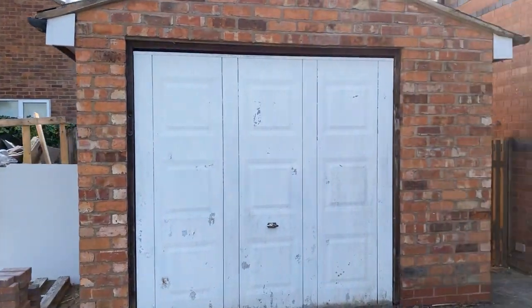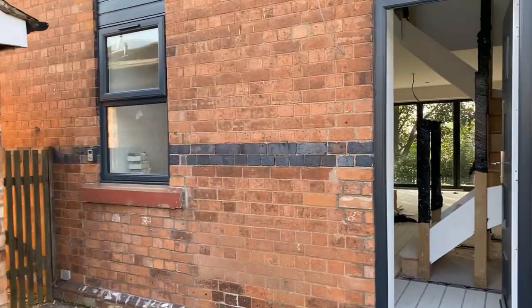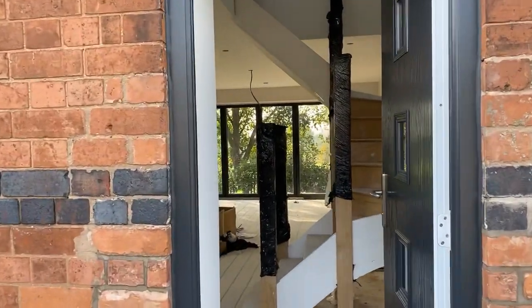Now this is very much a work in progress at the moment, but we're giving you a sneak peek of this fantastic property before it even hits the market.